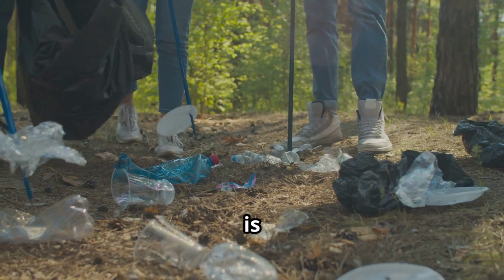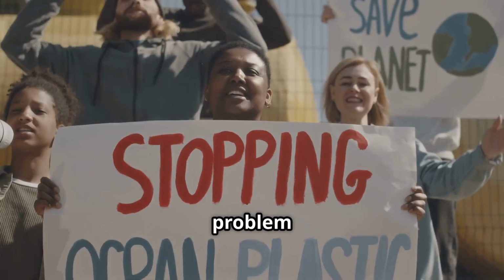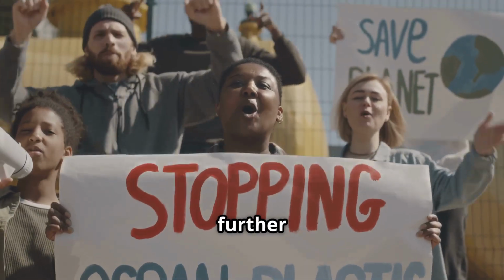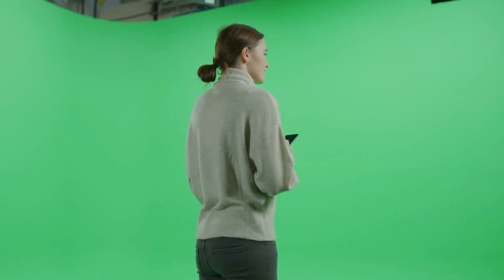The good news is that we can also be part of the solution. By understanding the problem and taking steps to prevent further spread, we can mitigate the threat of invasive cacti.